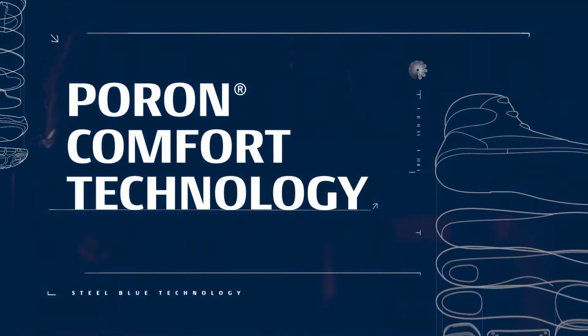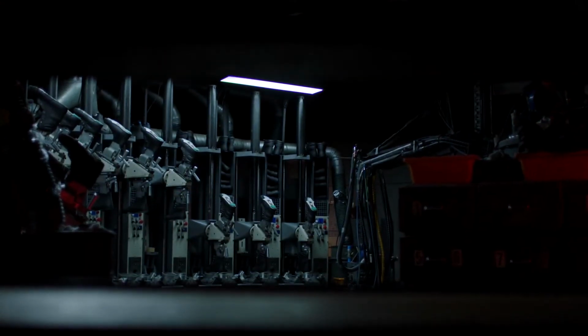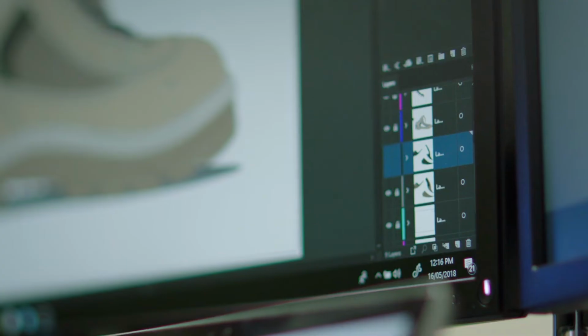Introducing Steel Blue Boots with PORON Comfort Technology. Whether it's on site or on the factory floor, we're always searching for new ways to improve and evolve the work boot. That's why we set out to design the most comfortable work boots in the business.